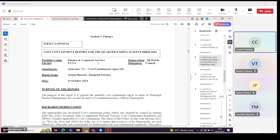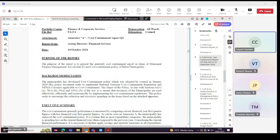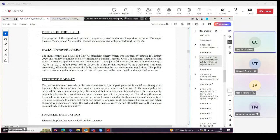Thank you very much. For the sake of the public to also understand this, can the CFO please give us a brief introduction to the item? Item 7. CFO? Speaker, yes, so the cost containment report is the quarterly report in terms of the council policy and also the cost containment regulations. On certain items that were identified in the regulations as well as council policy, cost savings if possible. So if one considers this report, you must also consider it's early in the year and many of those items only pick up in expenditure as the year progresses.